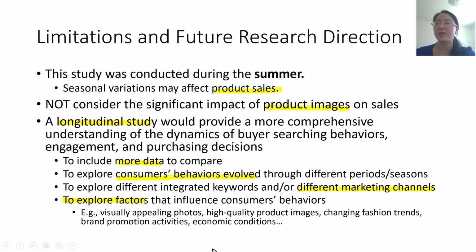Since this study was conducted in the summertime in Taiwan, the results could be different if it was conducted in totally different contexts. Sellers should know the seasonal variations which may affect product sales. The impact of product images on sales is not considered in this study. Future research can definitely take this into account. A longitudinal study is also suggested for collecting a comprehensive data set of buyers' behaviors. The dynamics of buyer searching behavior, engagement, and purchasing decisions can also be well understood. Here is a list of study directions for researchers' future reference.